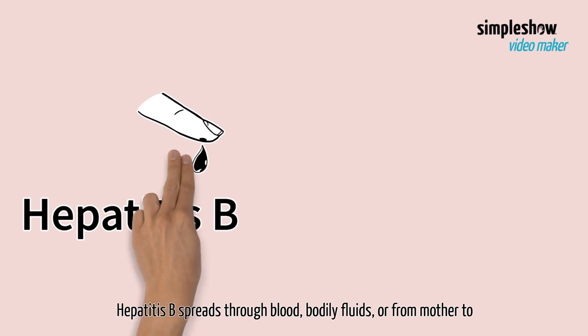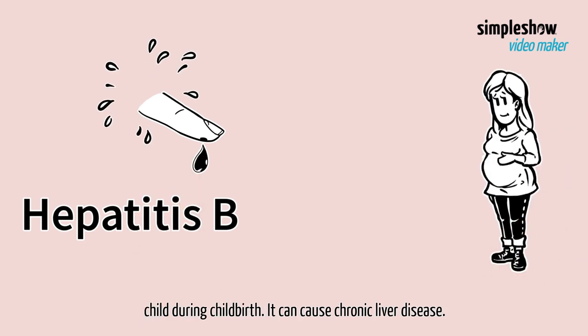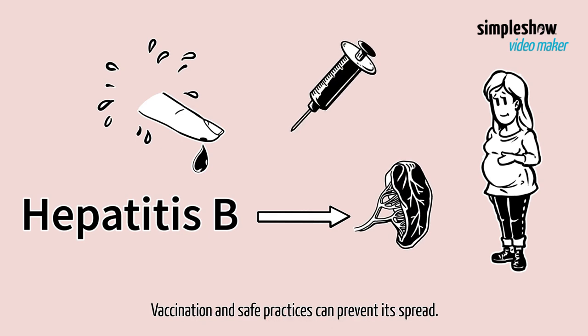Hepatitis B spreads through blood, bodily fluids, or from mother to child during childbirth. It can cause chronic liver disease. Vaccination and safe practices can prevent its spread.